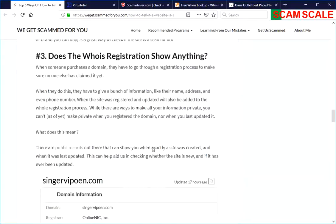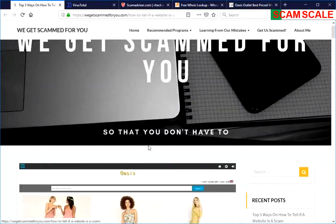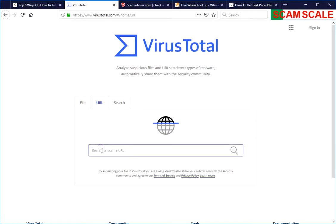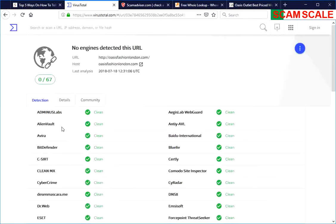So the first thing that we do is check to see if there's any malware on the website, and I use VirusTotal. VirusTotal is a website that has a bunch of antivirus and other engines that can look at the source code and the scripts that run the website and tell you if there's any malicious code on the back end. You just go to the URL tab and type it in, and it pops up. You can see that out of the 67 engines that looked at the website, there were 0 that found anything malicious.